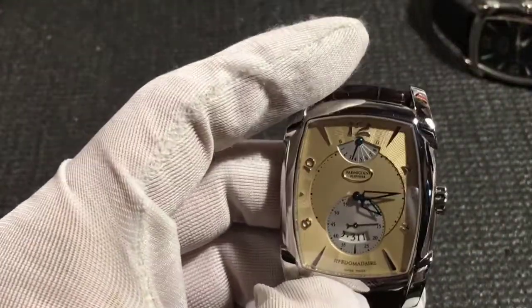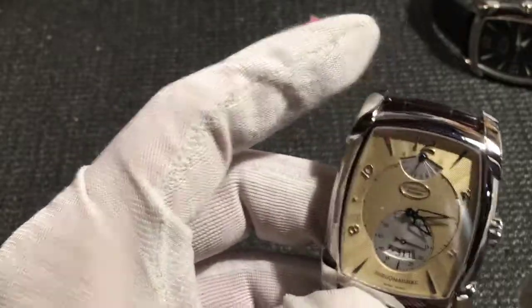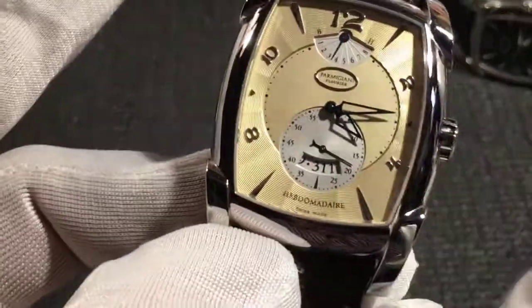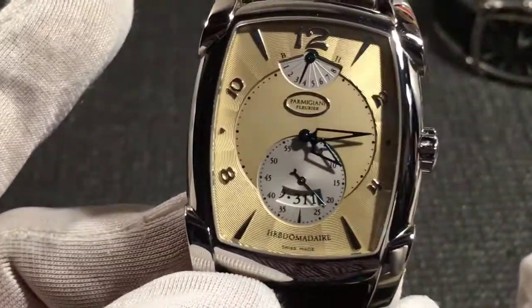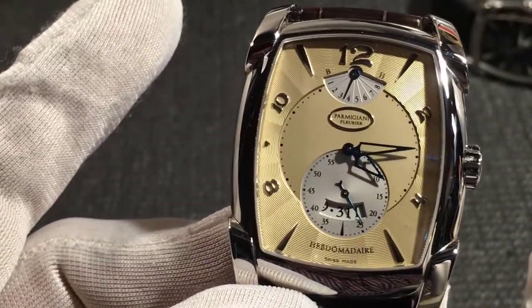So that's it. The Parmigiani Fleurier Hebdomadaire. It's a beautiful watch and one of my favorites in my collection.